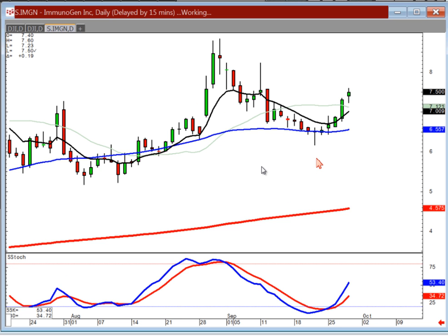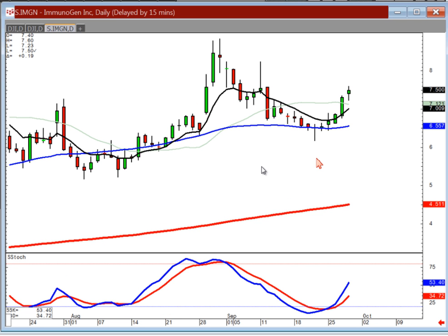IMGN, what happened at the 50? Indecisive trading. Dojis, bullish confirmation back up above the T-line. If this opens positive tomorrow, you can still be a buyer, because what's going to happen? You're going to have a doji sandwich in progress.